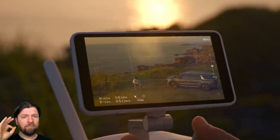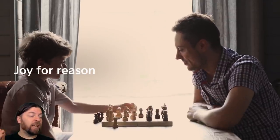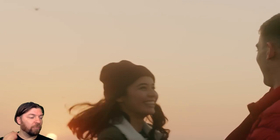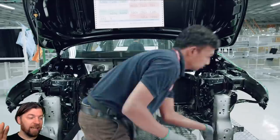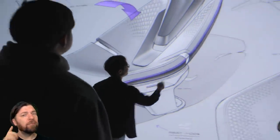Kia have now gone with this, they're pushing hard for this Opposites United thing. Opposites United is Kia's design philosophy for all future vehicles. The philosophy is formed of five pillars: Bold for Nature, Joy for Reason, Power to Progress, Technology for Life, and Tension for Serenity.